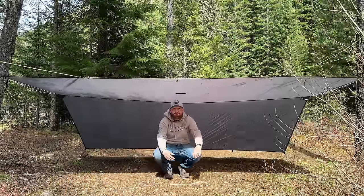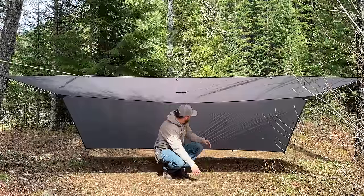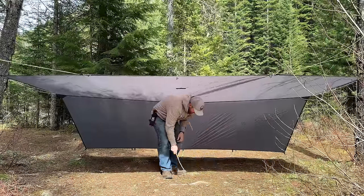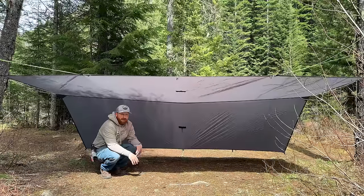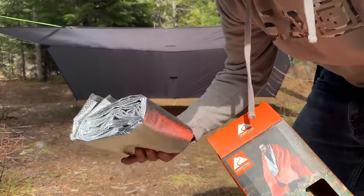All right, there we go. Got a nice little tarp shelter. This thing's quite big, actually. It really is. This will be perfect. It's not super level there, I guess, but we're camping. Can't expect perfection.